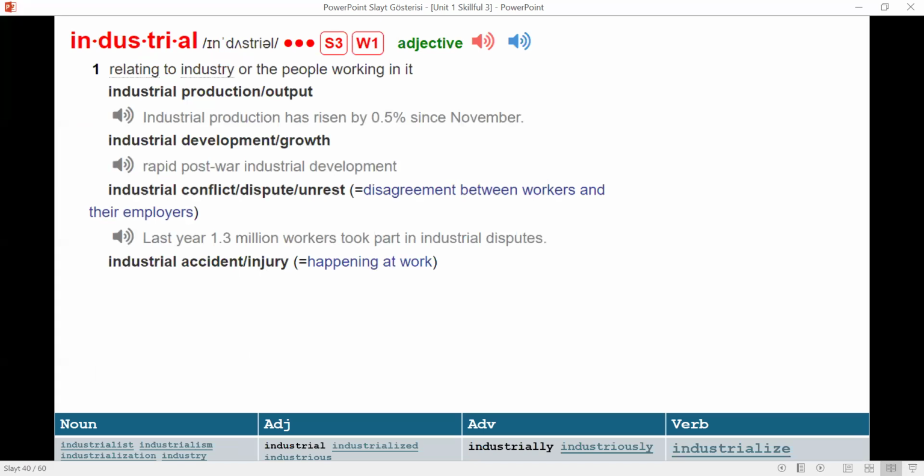Industrial. Industrial is related to industry or the people working in it. You can talk about industrial production, industrial output, industrial development, industrial growth, industrial conflict, industrial dispute, industrial unrest, or industrial accident or industrial injury.